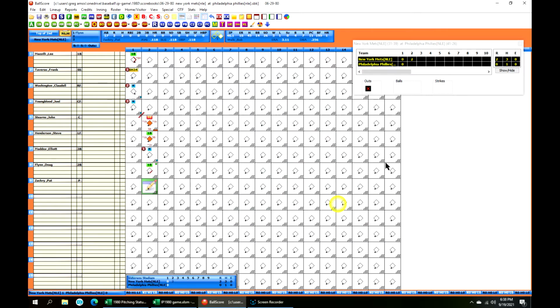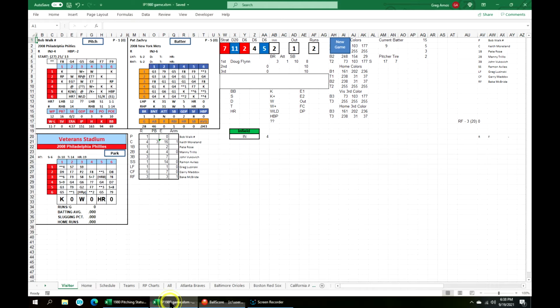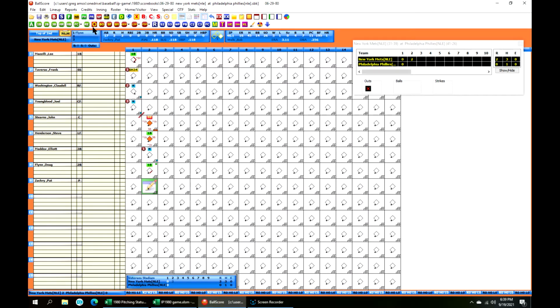Walk starting to struggle here a little in the second. Gives up 2 consecutive runs. Pat Zachary comes up. Strategy roll says bunt with the pitcher. We'll do that. Infield is in. The pitch is 45. Strikeout plus. He's going to strike out for his efforts, and the bunt never happens.